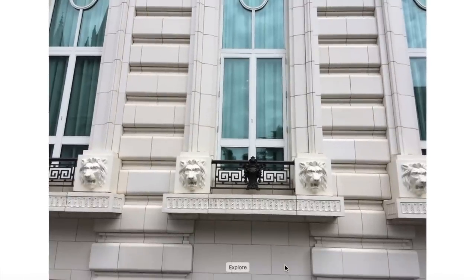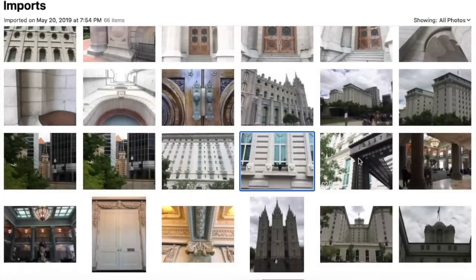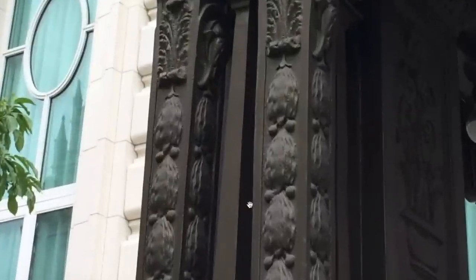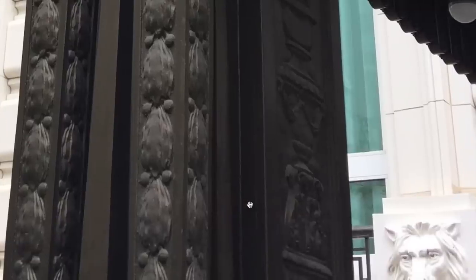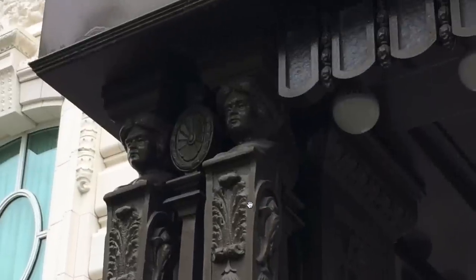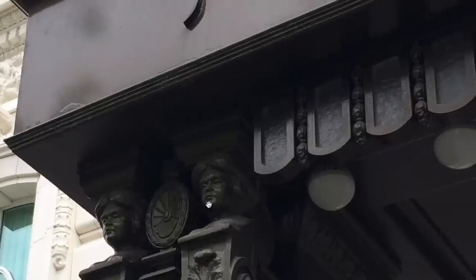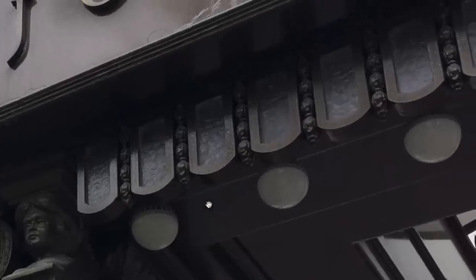And it seems like that in-between era where you have a lot of ornate woodwork and metalwork and stonework. And this seems in one way new because at the top it says Joseph Smith Memorial Building, but then when I look at things like this, and this could just be some old Masonic symbology here, really interesting.